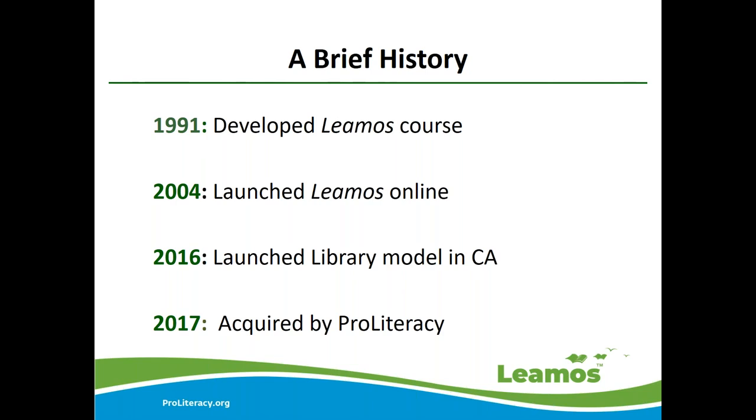For those of you that aren't familiar with Pro Literacy, it's a national and international adult literacy organization, and we promote adult literacy through content development, programs, and advocacy. We work with over 1,000 members throughout the United States, and some of you may also be familiar with our publishing division, New Readers Press.